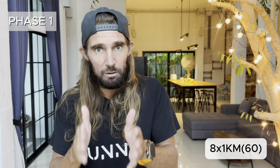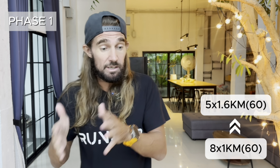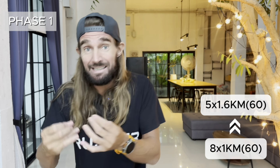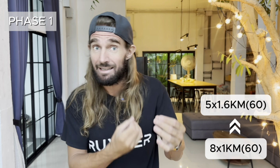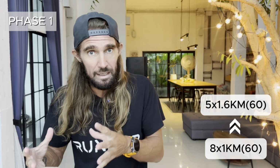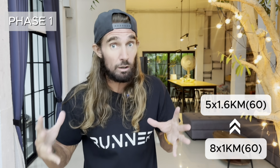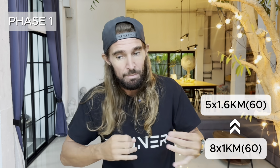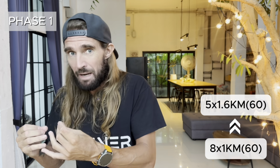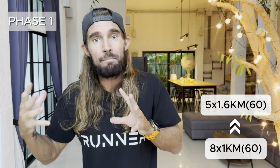The next session I'd progress onto after that is 5 times 1.6 kilometers or 5 times a mile at exactly the same pace that you did in that initial test. So it's that 4:30 per kilometer. Great. We're focused on those 60 seconds rest. So 5 reps, longer reps of 1.6 kilometers. We're focused on holding that pace, or more importantly, holding that effort, controlling, managing the session.